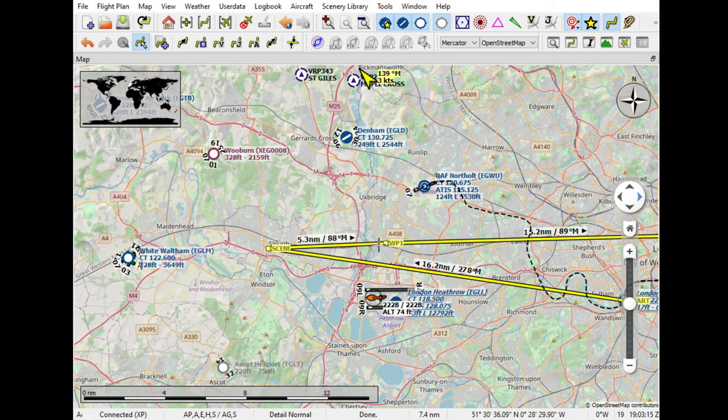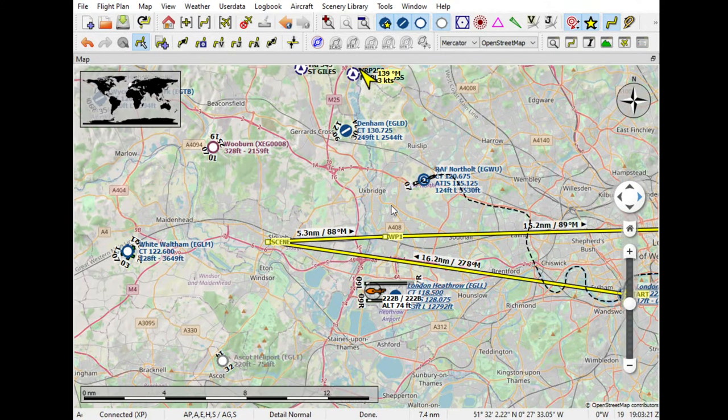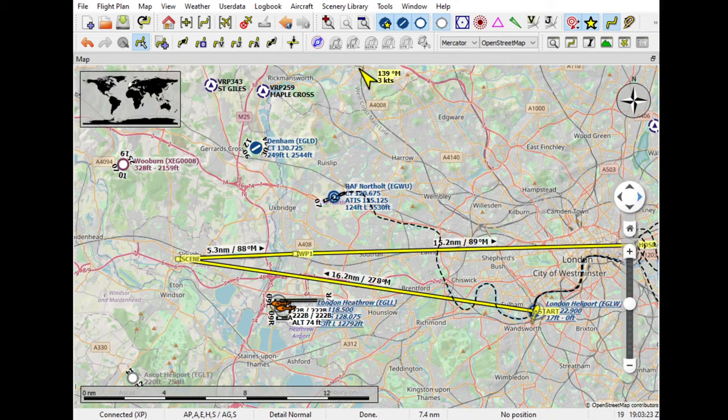Oh, what's that? Oh, waypoints. I don't know why I've done that. Can I delete that? Oh, never mind. I know where I'm going. I'll leave that there. Alright, let's get you guys back on board.